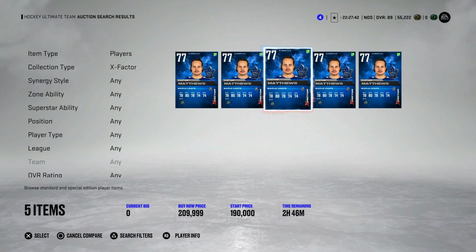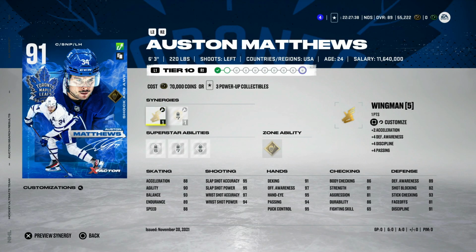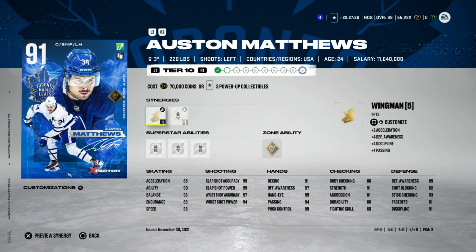Another perfect example is Austin Matthews. 200,000 coins for Austin Matthews, guys. This isn't rocket science. That price is wild to me. He is going to get up to a 99, guys. There is no reason to sell these cards and avoid them because of this new event that came out. I'm just trying to hammer it home.